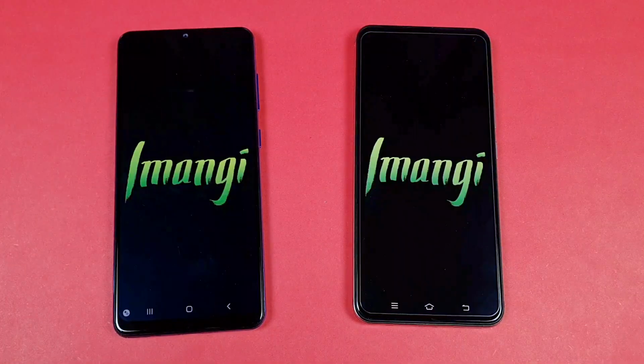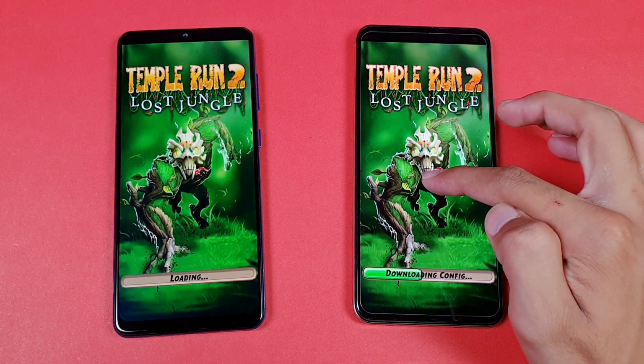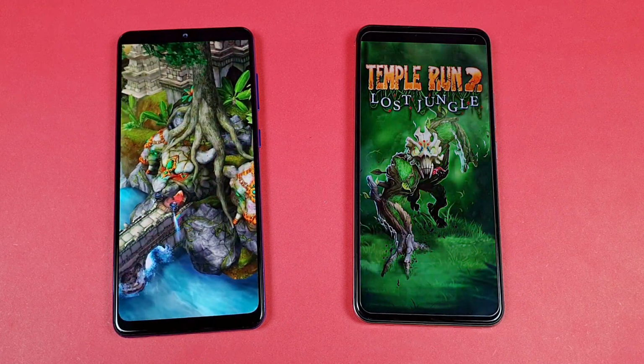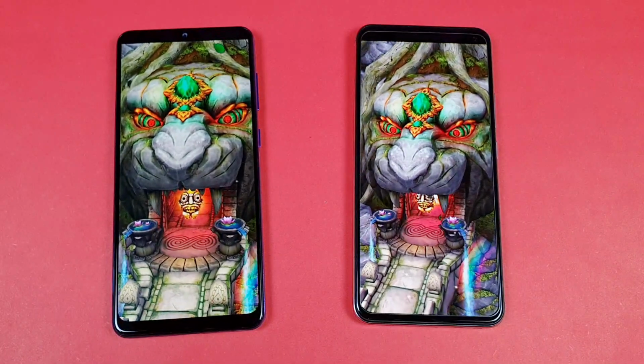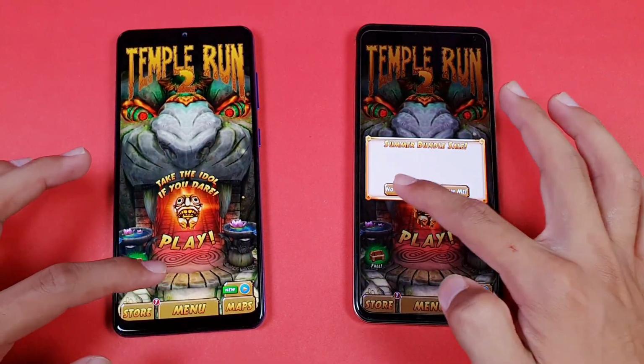Temple Run 2, and let's see who is faster there. You can see again the Vivo V17 is just a tiny bit faster there, and this time the A31 is just a tiny bit faster there for some reason.